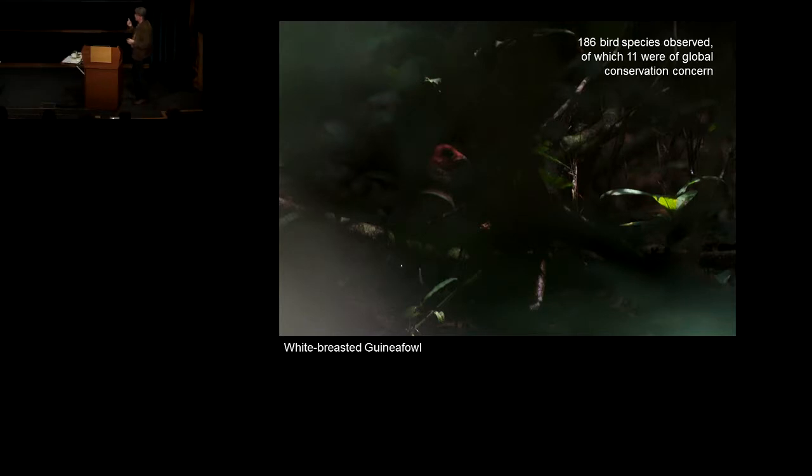So over 180 bird species were recorded in the course of this work. 11 of them were of global conservation concern, which means that they were either endangered, vulnerable, near threatened, or data deficient on the Red List. In addition to the birds, there was evidence of chimpanzees, pygmy hippo still being there, Gentle's duiker, zebra duiker, plus western red colobus. So there's a good range of mammals still there, and we saw plenty of large hornbills. So despite the depredations of Dwe and his friends, there is still a good population of a much larger biodiversity in these forests.